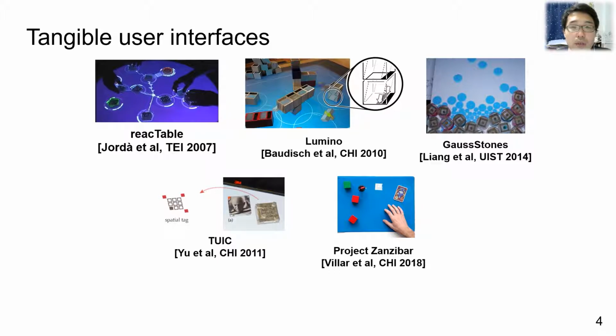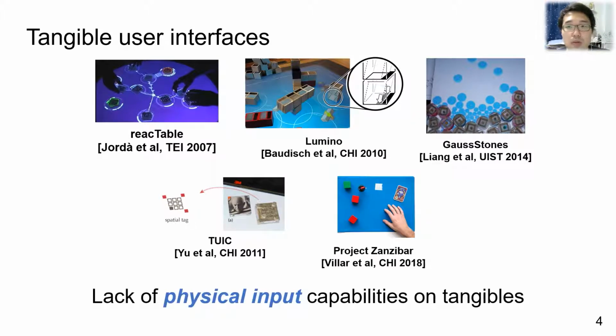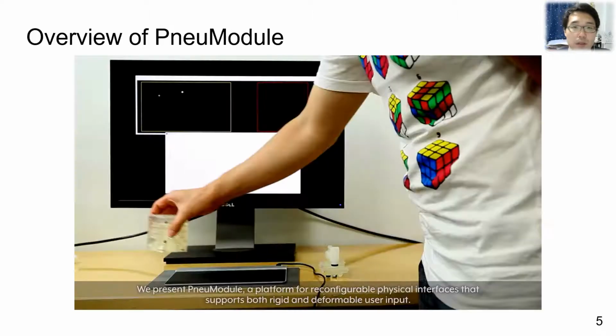This kind of spatial rearrangement of physical controls can be found on tangible user interfaces. Tangible interfaces inherently have features to recognize the position of the tangibles on the interactive surfaces. We can interact with the system by spatially arranging the tangibles, but it is often difficult to implement physical input capabilities to the tangible objects.